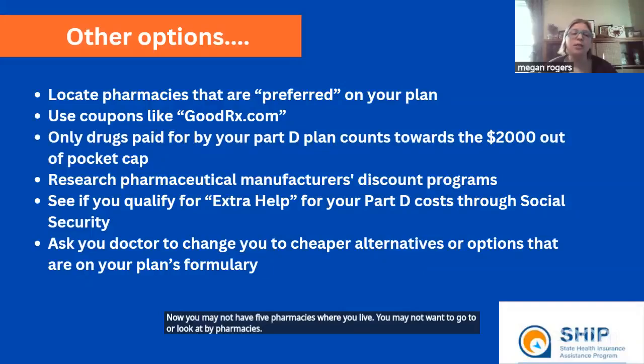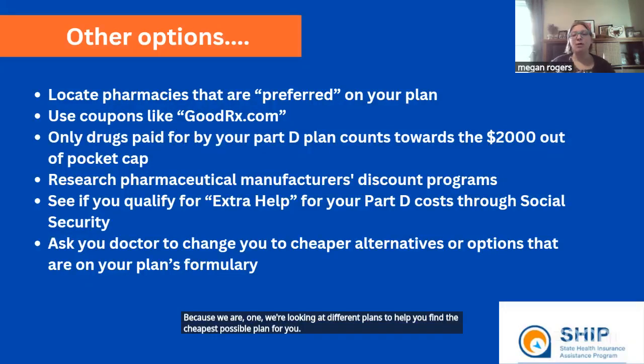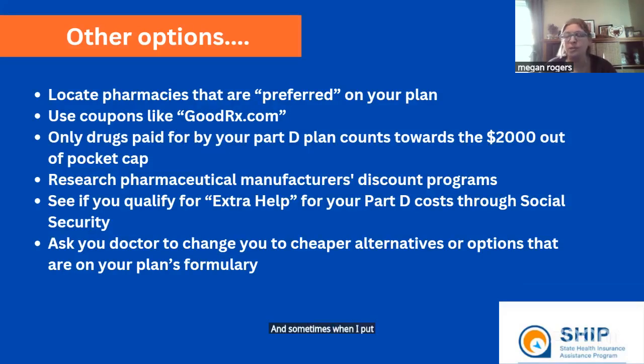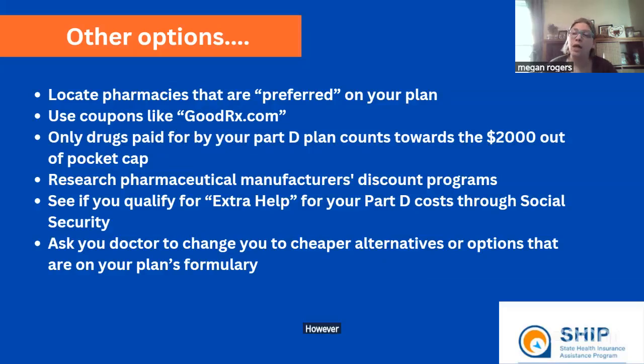But I will say it is important to look at a few, because we're looking at different plans to help you find the cheapest possible plan for you. Within that, we can also find the cheapest possible pharmacy for you. Sometimes when I put in all 5 pharmacies, there is absolutely no difference in price between them. However, there are times that there are huge differences between pharmacies.